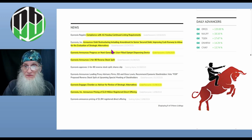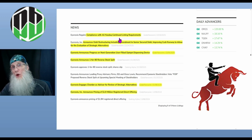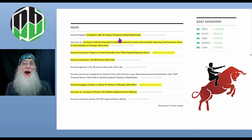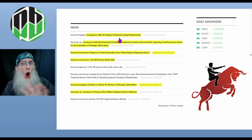And to prove it, the very last piece of news that came out today: the company is in compliance with all the NASDAQ continued listing requirements. They were under $1. They're over $1 now. A lot of times you'll see news where they say we're back into compliance with the minimum bid price requirement, but they still have other things they're out of compliance with. We are all good here, folks.